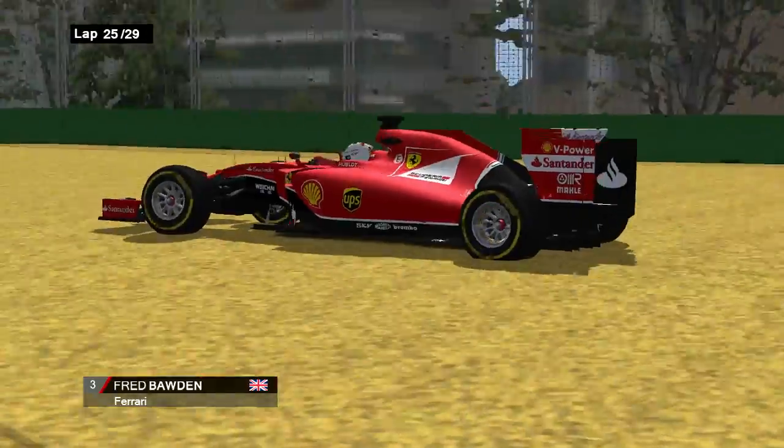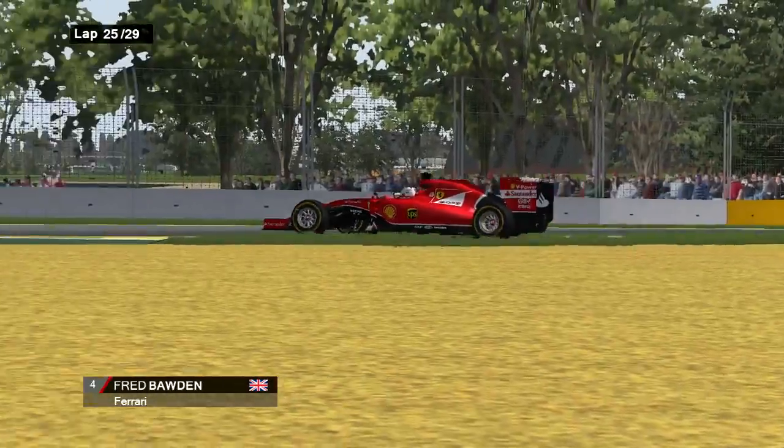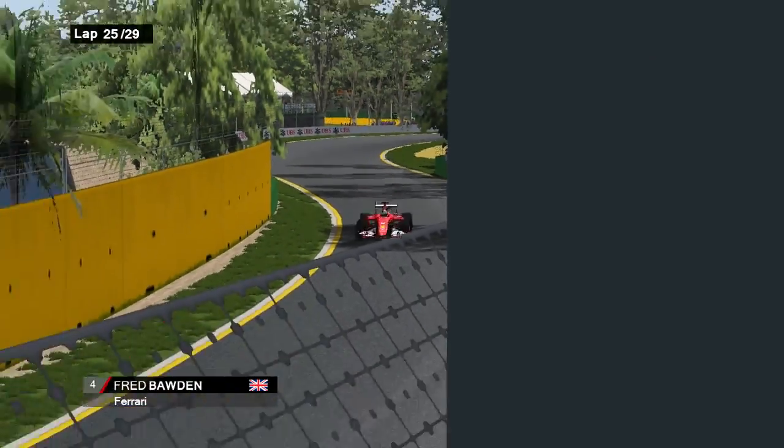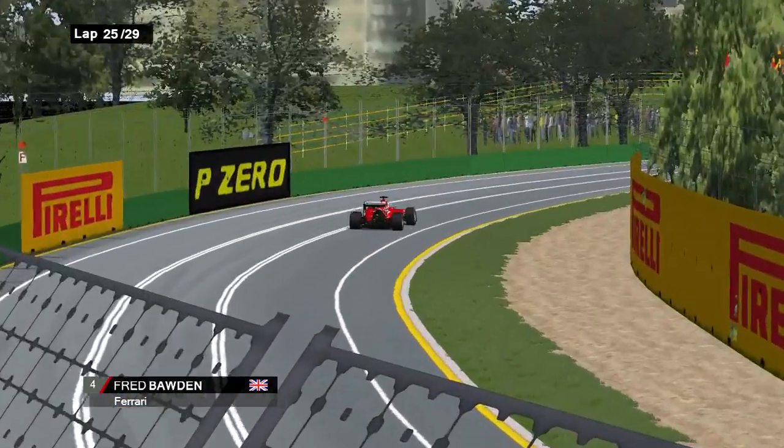He's kept the engine running. He's spinning the rears there. Is he able to? Yeah, he's able to get it running. Callum went past there, but did you see what happened there with Fred? We might see a replay soon, but I'm not sure what happened.